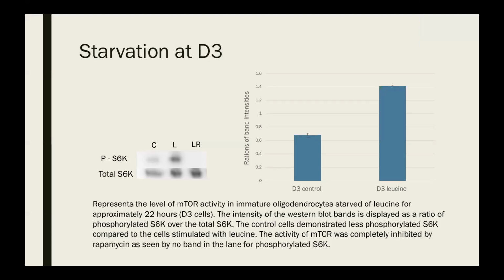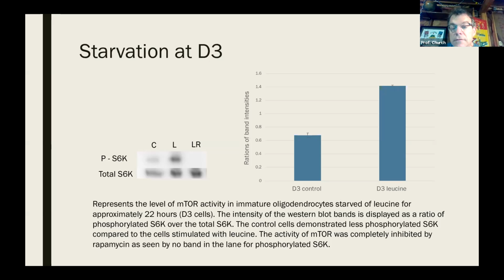The defined media contains insulin, and that signals through the tyrosine kinase receptor activating mTOR. So that's really a difficult experiment to sort out. Yeah, and that's why starvation focuses it, in the absence of leucine and in the absence of insulin, which is something that we didn't mention. Gotcha, it focuses the signaling on leucine.